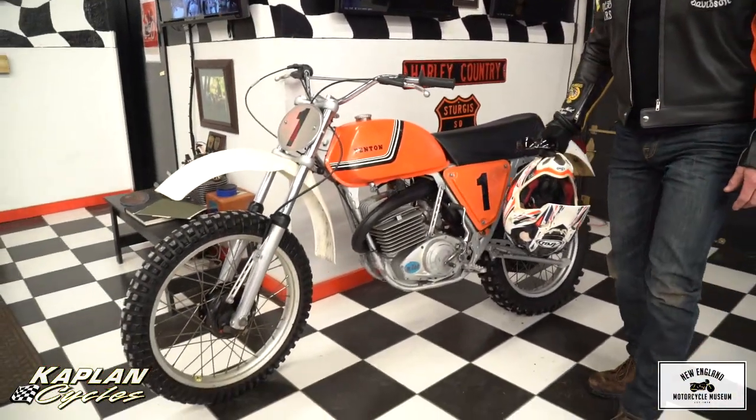Going up the hills, it's got plenty of torque. You can just crawl up in first gear, up a 45-degree hill. The video doesn't do justice to how steep that hill is. It's tough to walk up it, you know.